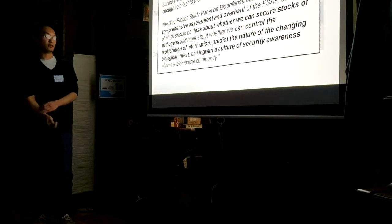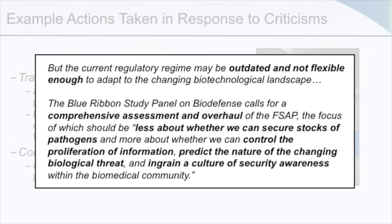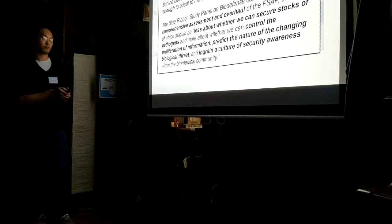So this is all fine and good, but I don't think any of these actions have addressed the last category of criticisms that I put up there, the gaps in the select agent regulations. And so as a result, and this is a bit of editorializing on my behalf, but I think the current regulatory regime might be outdated and perhaps not flexible enough to adapt to the changing biotechnological landscape. In particular, the Blue Ribbon Study Panel on Biodefense calls for a comprehensive assessment and overhaul of the select agent program and thinks it should focus less on whether we can secure stocks of pathogens and more about whether we can control the proliferation of information, predict the nature of the changing biological threat, and ingrain a culture of security awareness within the biomedical community.